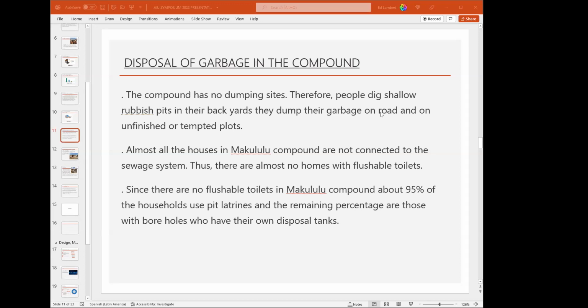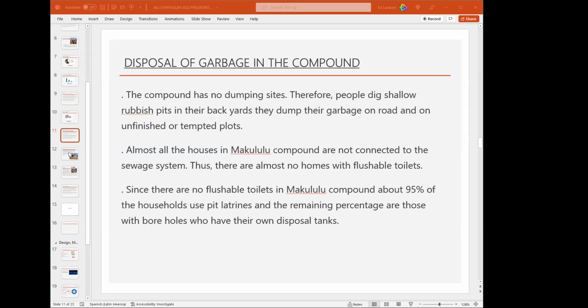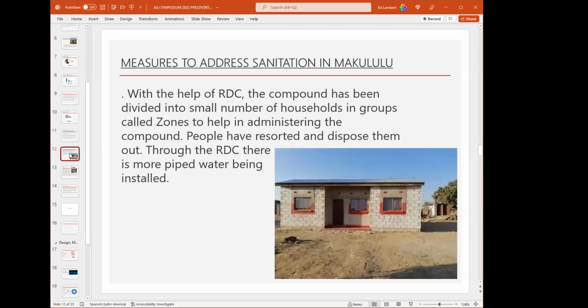There are almost no homes with flushable toilets. And since there are no flushable toilets, the compound has actually been affected. About 95% of the households use pit latrines. And the remaining percentage are those with boreholes who have their own disposal tanks. So you can see that the way garbage and other things have been handled leaves much to be desired. So what are the measures to address sanitation in Makololu?